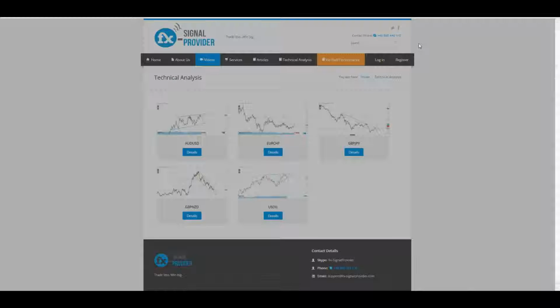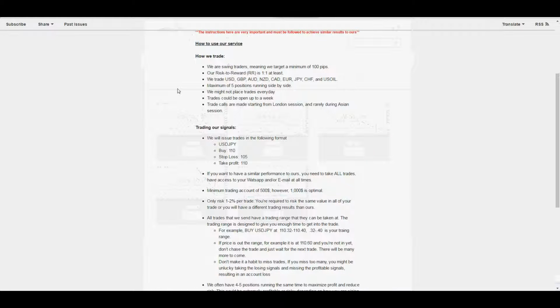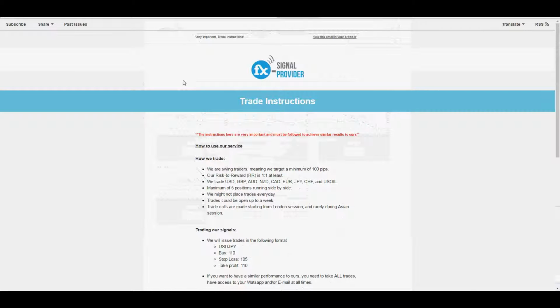Okay, now on to the trading instructions. Some of you have been having trouble with it. I'm not sure what the issue is exactly, but I'll try to go through every single point in great detail, and if you still have any questions, feel free to send them to our support. We'll be more than happy to answer your questions when we're able to.